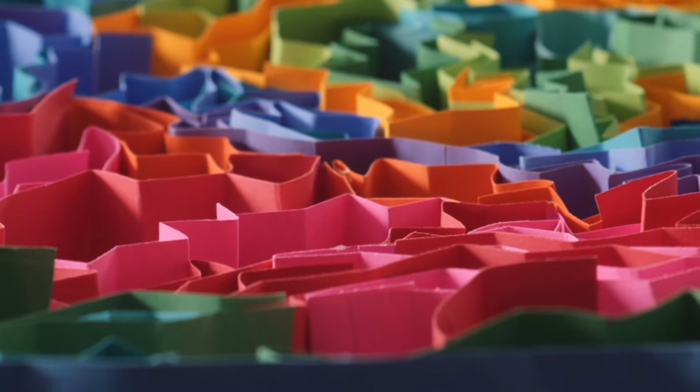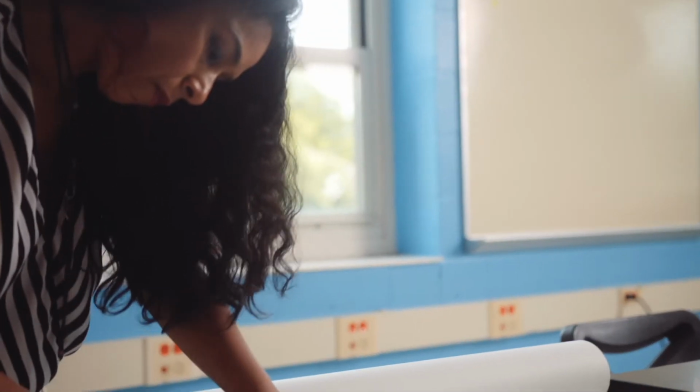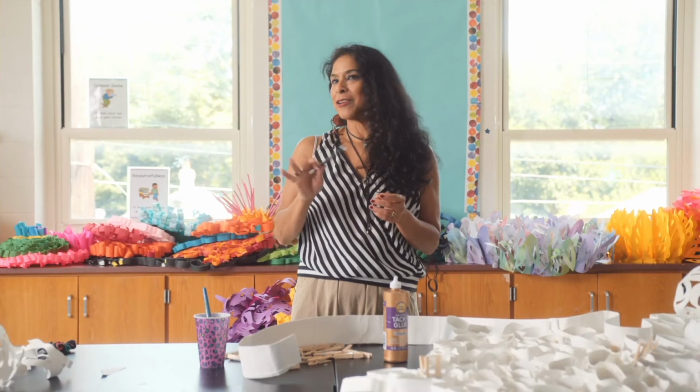Every single piece is hand cut. I use a knife, a utility knife, for all of my work, and I go through blades like you don't even imagine.